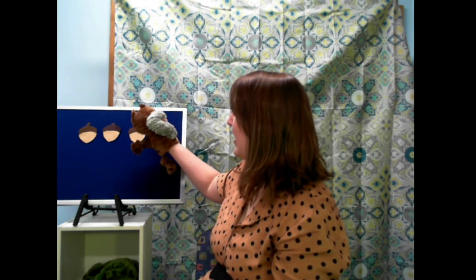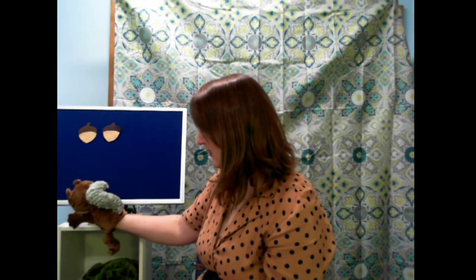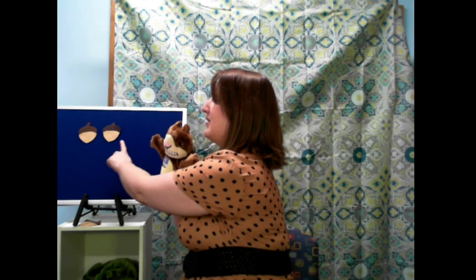Down around the corner by the old oak tree sat three little acorns looking so yummy. Along came a squirrel with his big bushy tail, and he took one acorn and ran off down the trail. Oh, he's gonna hide it in another place. Oh my gosh, are you sure you can find them all? Okay, how many acorns do we have left? One, two acorns, that's right.